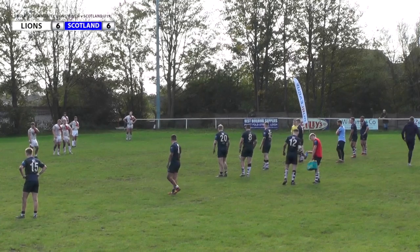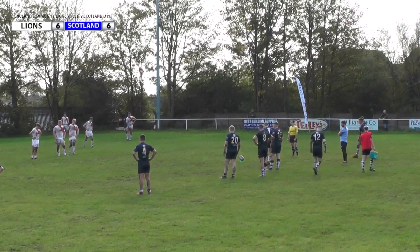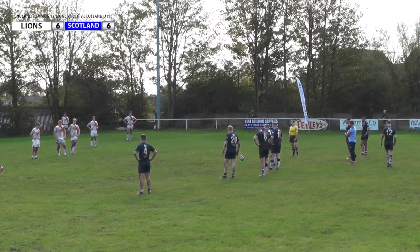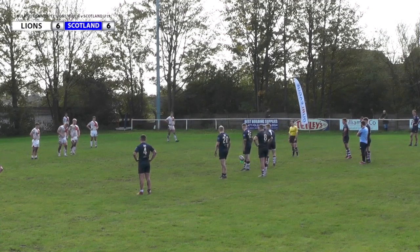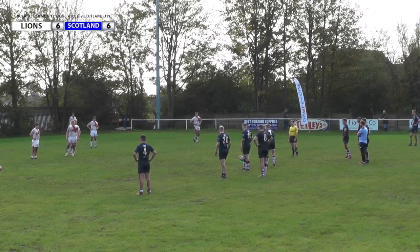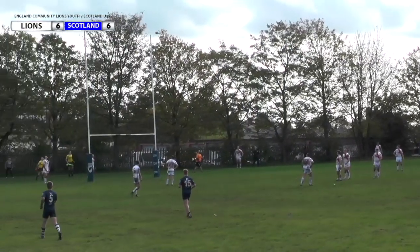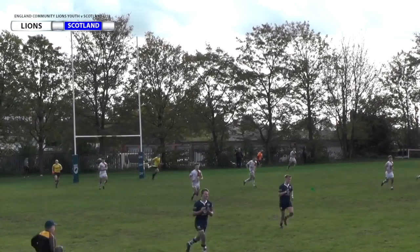He is directly in front, about 30 metres away from those posts. Surely he just needs to strike it. Crowd watch is on, a little bit of a hush around us. And the flags are raised. 8 points to 6 in favour of Scotland.